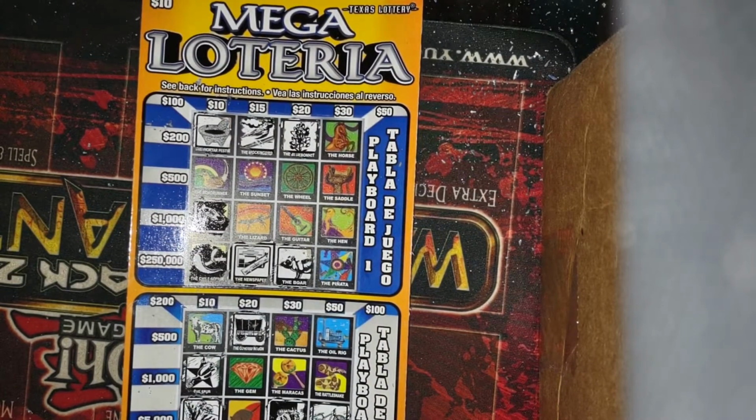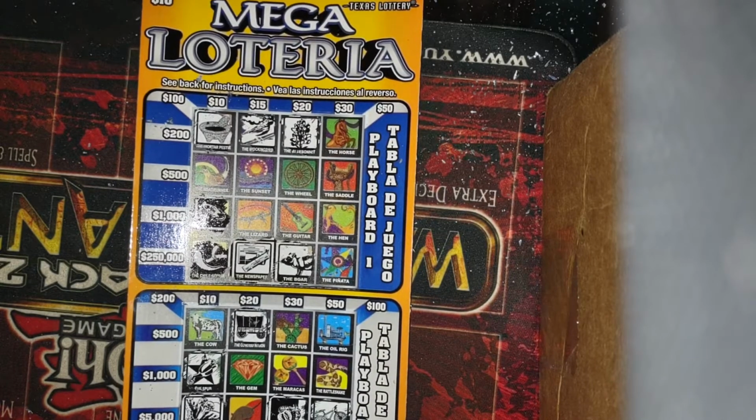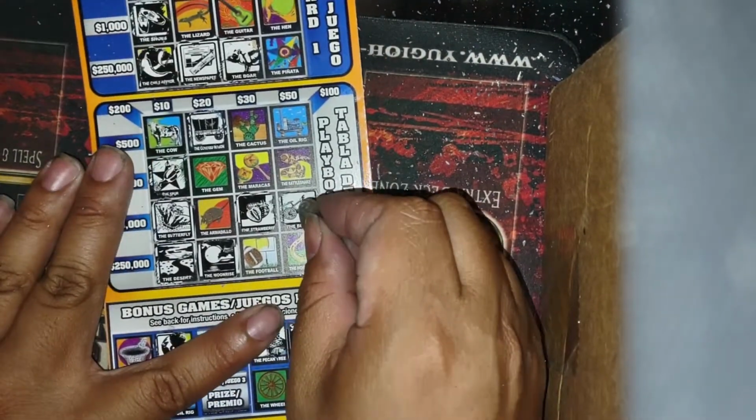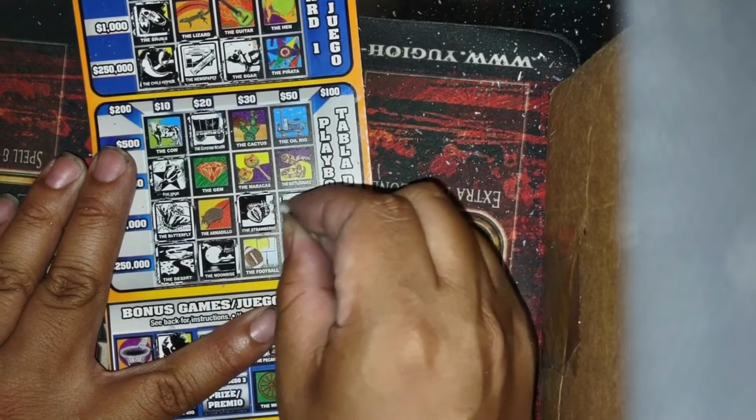So let's see. Do we have the horseshoe or the maracas? Nope. Second game, we do have the horseshoe. It's so close to winning something. It's in.